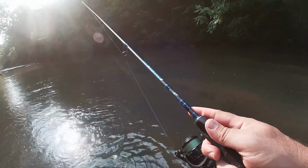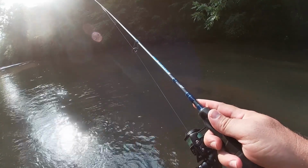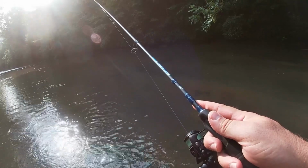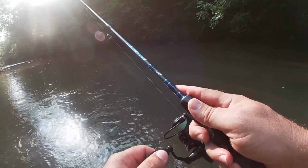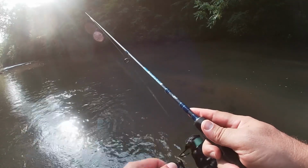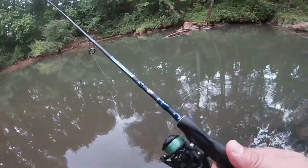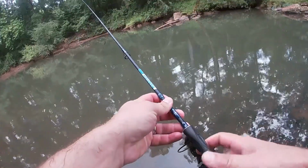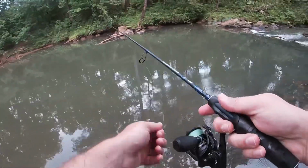Folks, I keep hearing some thunder. I may have to start working my way back. And folks, I've made my way back up. Close to the truck, we got another storm pushing in, so I'm gonna cast a few more times and probably be it for today.